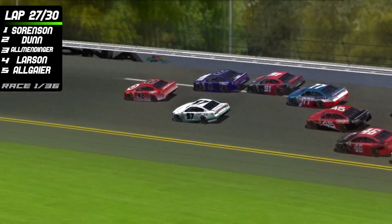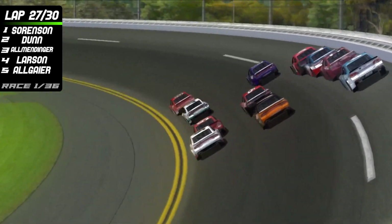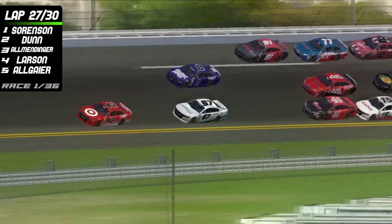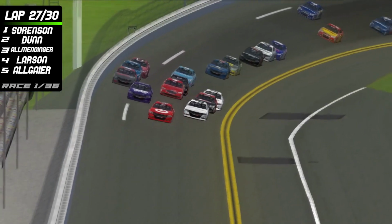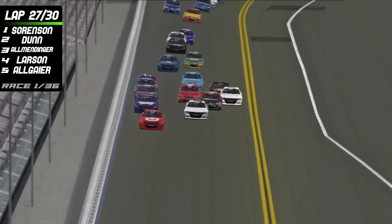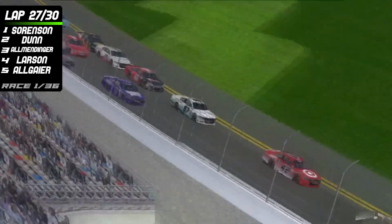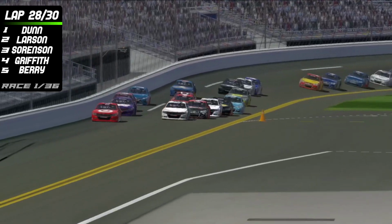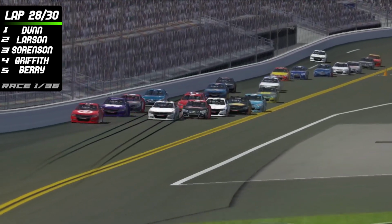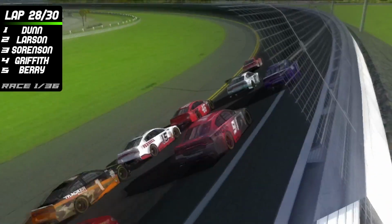Larson doesn't have any help on the bottom. That's going to allow Dane Dunn to clear him and maybe give Sorensen a good run here out of turn number 4. Larson looking to lead his 2nd lap of the day. And it looks like he's going to do so. Sorensen, with no help from behind, doesn't really have anything to go with him. Just 4 laps to go now.